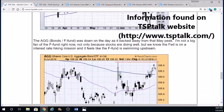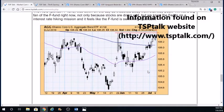And then of course we have AGG or the F fund, and with the F fund, we saw quite a bit of a rally off that last one. We hit that higher high. We're at kind of like a double top. We'll have to see where this goes, but just keep in mind that every time the Feds raise interest rates, it's really not good for the F fund, and the stocks are just outperforming bonds by so much this year. I just don't know why you'd have your money in the F fund at this time. That's kind of a broad overview of our stocks for the week.